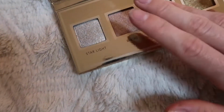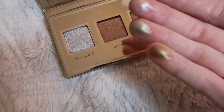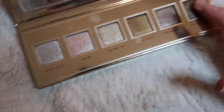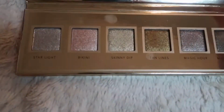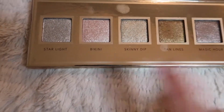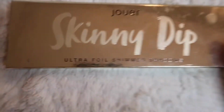This one's pretty good. This one's pretty good. This one is good. And this one's good. It's like a topper and for everyday looks. That way I don't really want to have one that's too intense and blinding, but I don't know. That one's a little bit weird, but I really like this palette. I think the packaging is really cute, really pretty.